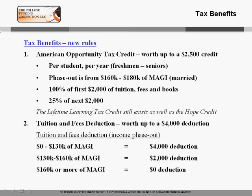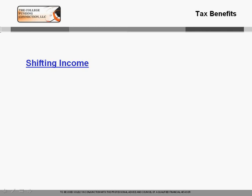Now, the second part is the tuition and fees income tax deduction. It's worth up to a $4,000 deduction. So again, pretty significant if you qualify. Keep in mind again, though, that there are income phase outs to qualify for the deduction. It does cover tuition and fees. If you make $0 to $130,000 in adjusted gross income, that could equal a $4,000 deduction. $130,000 to $160,000 could be a $2,000 deduction. Anything over $160,000, the deduction would phase out completely. So again, understand the rules, but talk with a qualified tax professional to see if you do qualify.